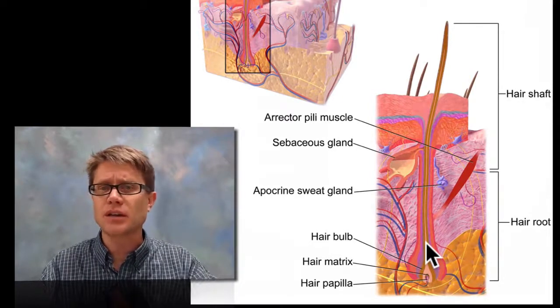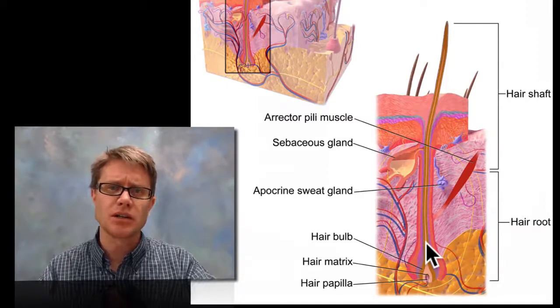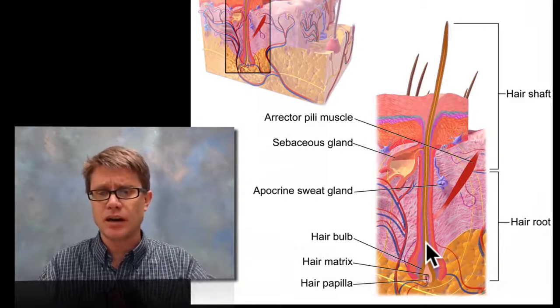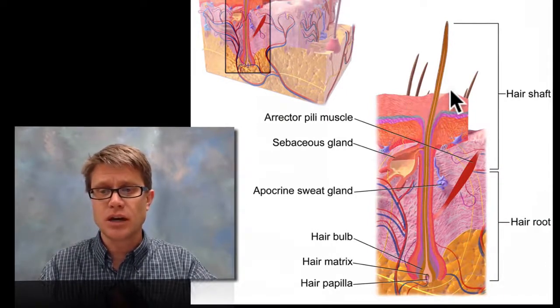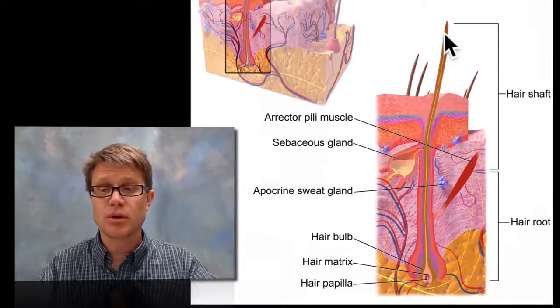And so the hair is basically made of dead cells. And there's tons of keratin in there. Keratin is what our fingernails are made up of, and it really makes that durable hair. But as we move up here, now the cells are dead. And it's eventually going to move up past a sebaceous gland. Remember, that's secreting oil, which is delivered onto the skin, and it's also delivered onto hair, making it somewhat waterproof.